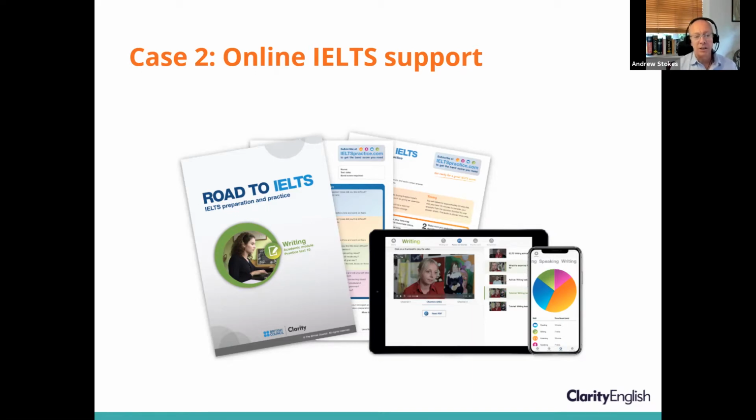On this visit in January last year, I wanted to see how Road to IELTS was actually being used in the IELTS prep classes in the teaching centre. And what I discovered was it wasn't being used at all. The teachers who wanted to use online materials had been given pretty much free rein to do whatever they liked. They didn't have time to research online resources properly, and each teacher was doing their own thing and using websites that they'd chosen themselves. Here are some examples.